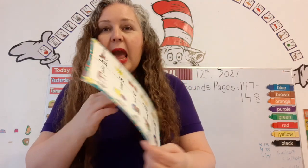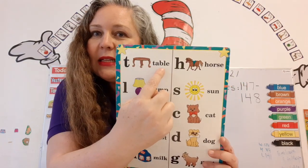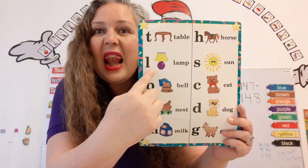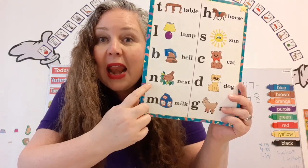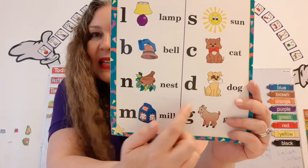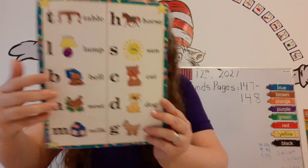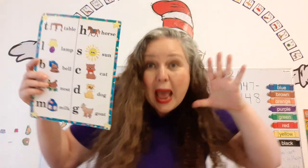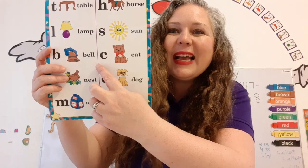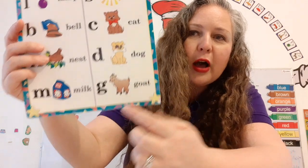Now, let's look at our consonants. Can you help me say the sound and the word? Okay. T, table. L, lamp. B, bell. N, nest. M, milk. H, horse. S, sun. Sun, sun, Mr. Golden Sun, please shine down on me. K, cat. D, dog. G, goat.